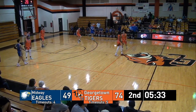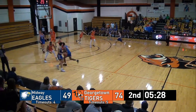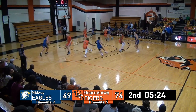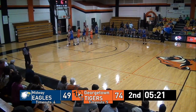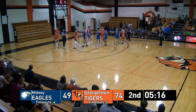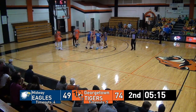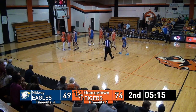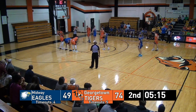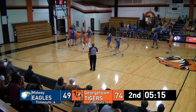And we're back with just 5.5 minutes remaining. Tigers up big against Midway. Miller with the and one. The Tigers fans reminding the Eagles of the score. Here comes Miller with a chance for the three-point play. And he's got it.